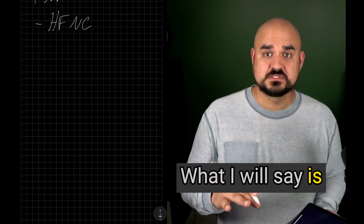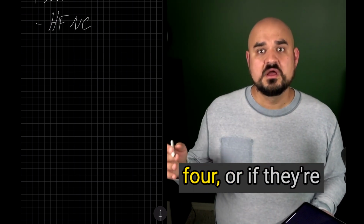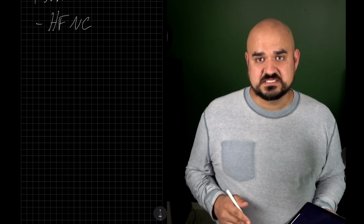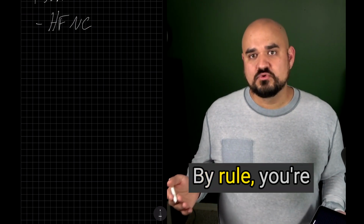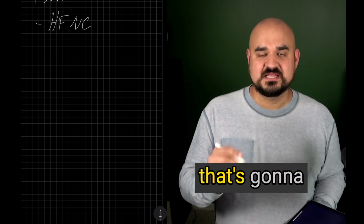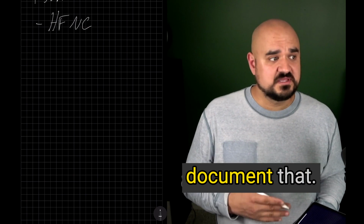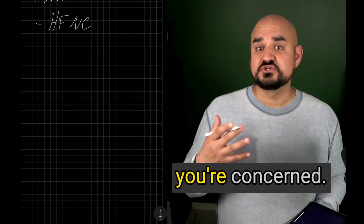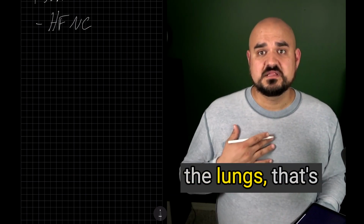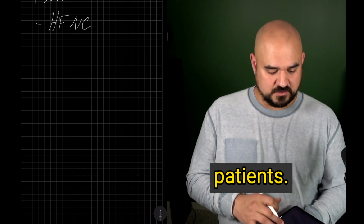What I will say is, on pneumonia patients, if their lactic acid is greater than 4, or if they're hypotensive, by rule, you're supposed to give them 30 cc's per kg. If you're concerned that's going to worsen their pulmonary status, document that. And document that you're just giving a liter at this time because you're concerned about third spacing in the lungs, that it's going to make them worse. Be conservative with your fluid management on pneumonia patients.